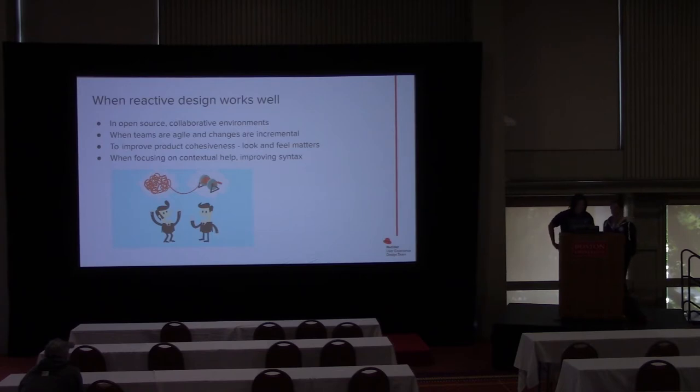Yeah, I think some of the lessons learned. So when can reactive work well? It's a couple of things we just discussed in the last use case, but really, for one, in open source, like Serena said, in collaborative environments, that definitely helps. Like that Explorer feature I was talking about, you can have that back and forth conversation. You definitely, I think, need that in the reactive state.